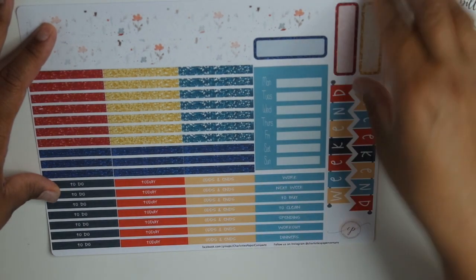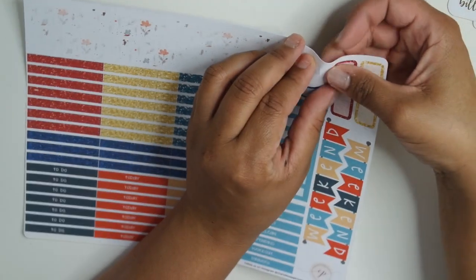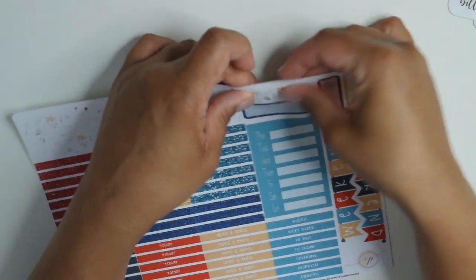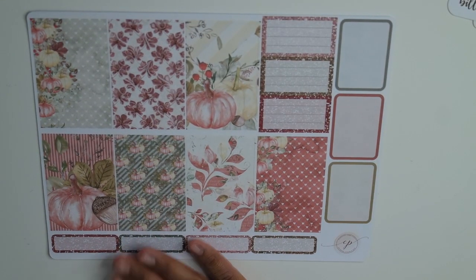2 weekend banners, some more quarter boxes, and then these look to me like they are long strips of washi. Let's see. Yeah, so those are just long strips there. So that is that kit. And then the last kit that I got from her, I also got it for the Big Happy Planner.